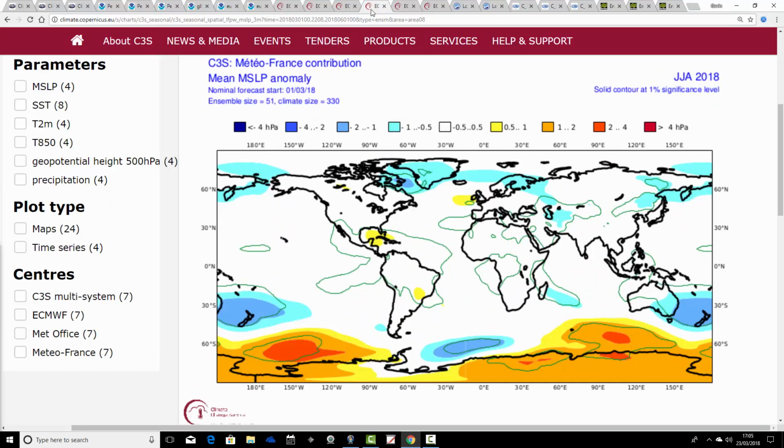This is the Meteo France seasonal model. Again, this is from the Copernicus website. Again, this is the mean sea level pressure anomaly for the summer. What this one is showing is a little area of above average heights generally out to our west. Below average heights, therefore, are up to the north and northeast. I think the jet stream would be going a bit like that. That's a little bit similar to what the Brazilian model was showing, what we started off with in terms of the 500 millibar height anomaly from the Brazilian model.